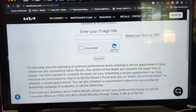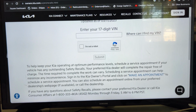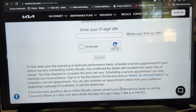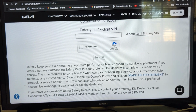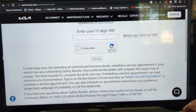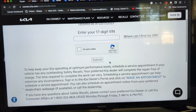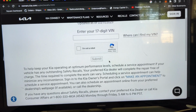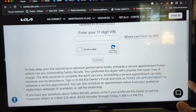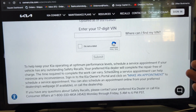I'm going to tell you to just call your preferred Kia dealer, because what Kia Consumer Affairs is going to do when you get on the phone with them is ask you for your zip code, and then tell you a preferred Kia dealer anyway. So you might as well skip that step, call your preferred Kia dealer, and bring this with you, because some people are charging. They say my engine went out, or I heard there's a safety recall but my car is actually running fine, and then you go in there to schedule an appointment and they charge you. They're not supposed to ever charge you for anything. If your car is failing due to the engine recall, they should not and cannot charge you.